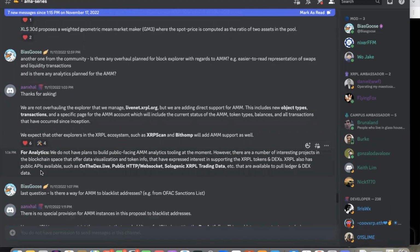XRPL also has public APIs available, such as onthedex.live, public HTTP/WebSocket, and Sologenic XRPL trading data, that are available to pull ledger and DEX data.